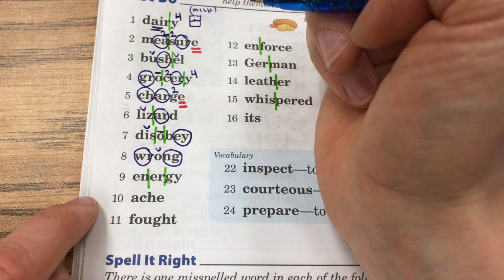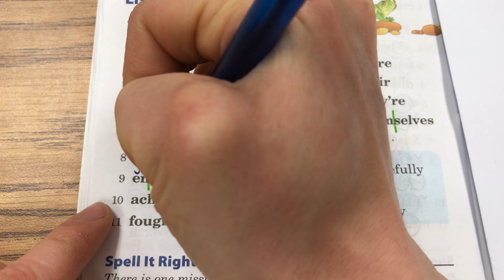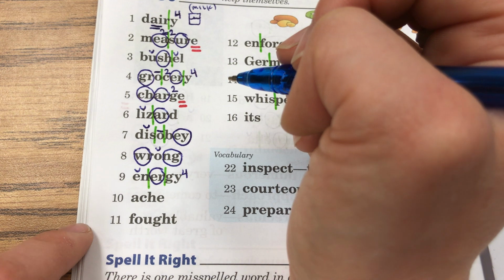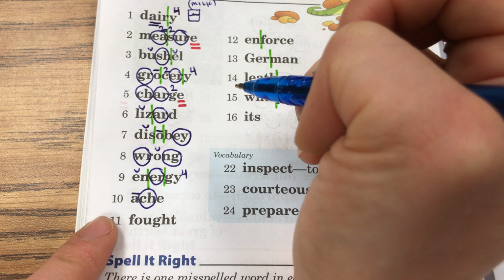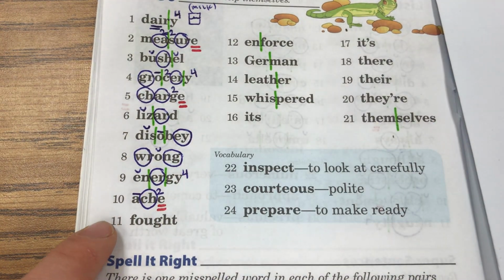Number nine, energy, energy. We have a short E, circle the E-R, N-R-G. Yeah, I, most of the time, E, energy. Number 10, ache. Ache, oh, there was an ache in my stomach. Long A, C-H, in ache, ch, k, sh, ache. It's that second sound, and silent E, can't hear it.